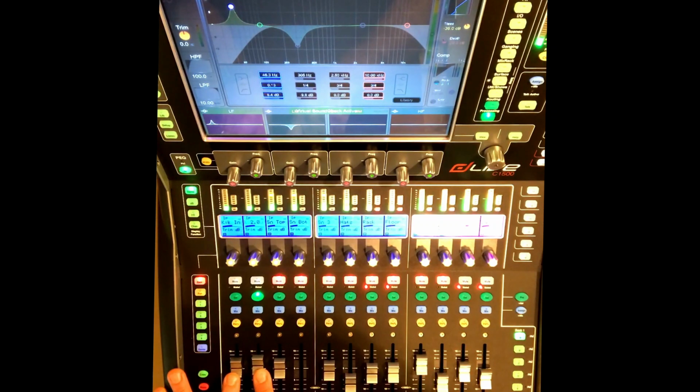Okay, so now let's look at combining these two drums and see what we have to do to make them work together. So there's both of them up together, and I'll just give away the spoiler here, and that is that I had to delay these.